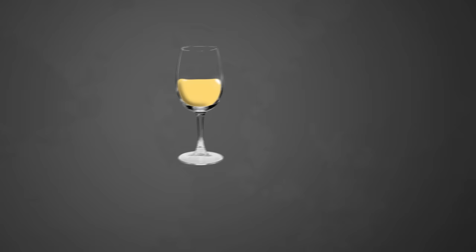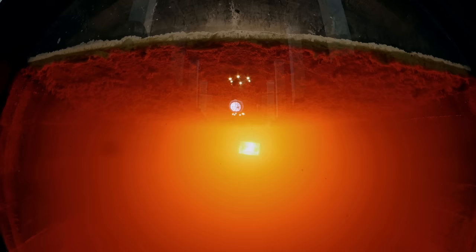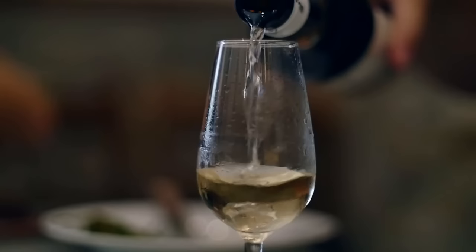So let's jump back to the other side of the spectrum, which are the non-oxidized types of sherries, which have that layer of white floor yeast. What's really interesting about this yeast is it actually eats away at the sugars in the sherry, which makes the sherry really dry. And when I say dry, it just means non-sweet. So these sherries are generally very pale in color, and there are two types of non-oxidized sherries. The first one is Fino.